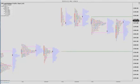Okay, here's a look at the emini S&P through the eyes of emini day trader. And at emini day trader, we like to use the market profiles both for the regular trading hours and for the overnight session to get a better handle on what we think the current condition of the market is.